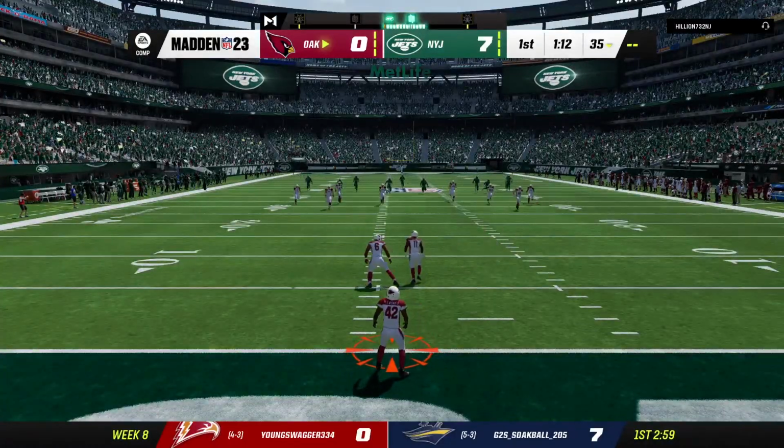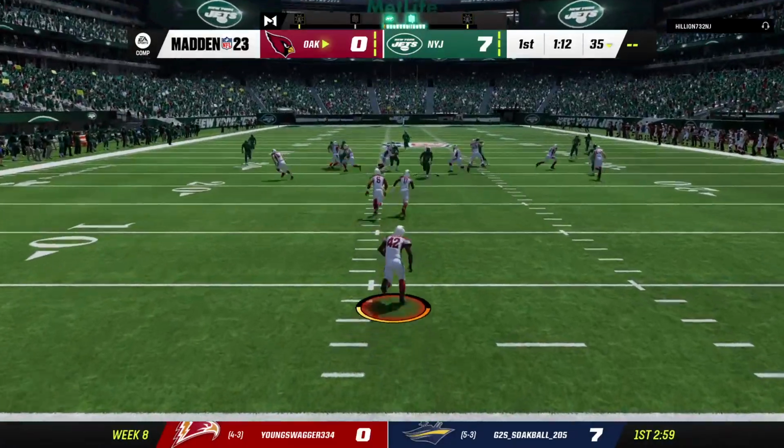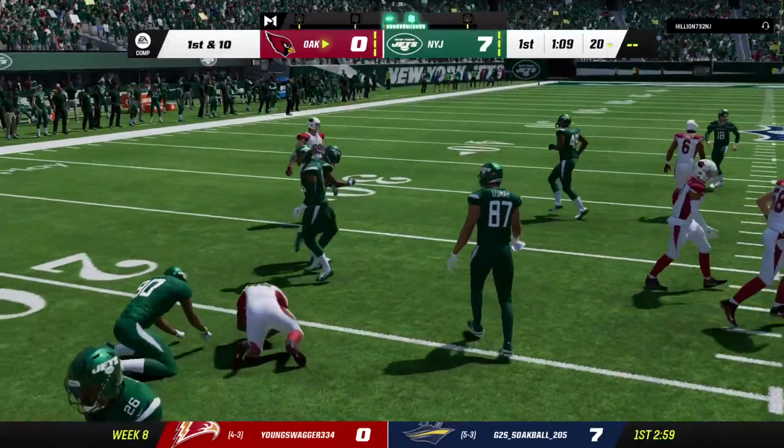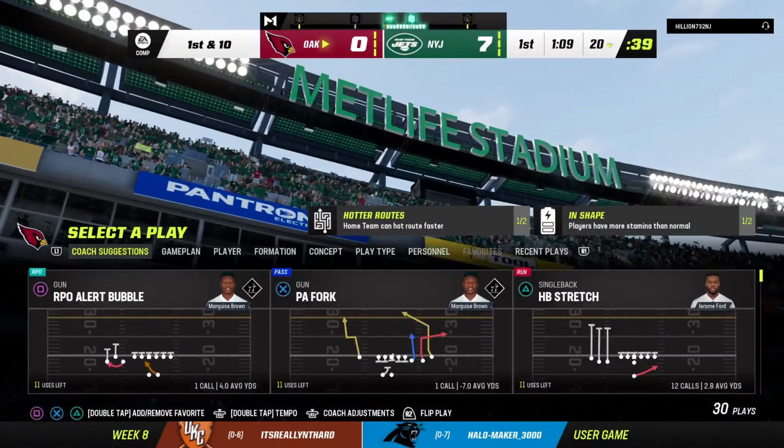Taken at the goal line. And his guys will get the football right at the 20-yard line.